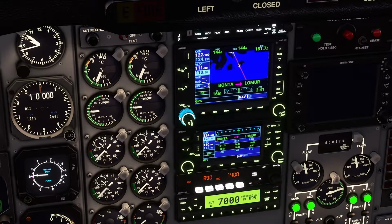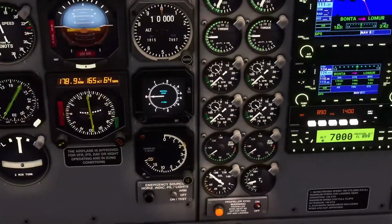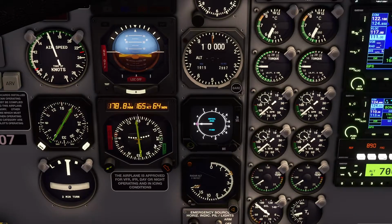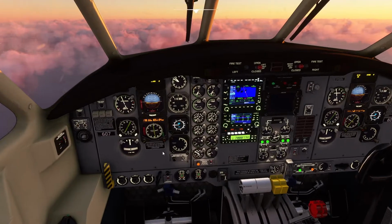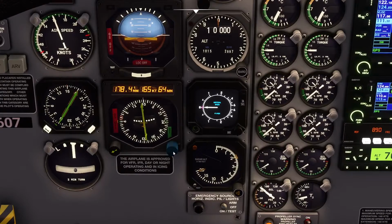Okay, so let's get our navigation set up for when we get on our approach. So we'll set up the 117.0 VOR frequency. Activate that. Okay, so when we're inbound on the Mike Bravo India VOR, we're going to be on the 237 degree radial, so we'll be wanting to set that up.